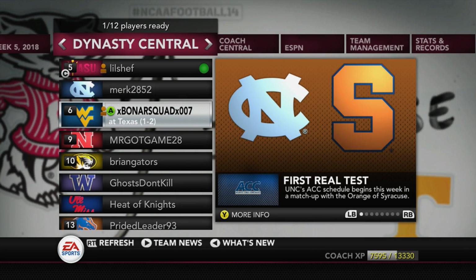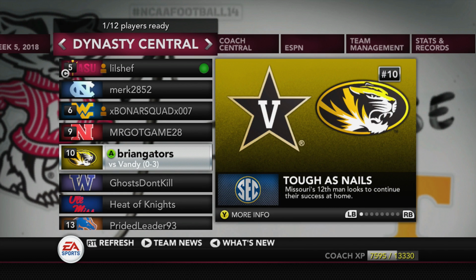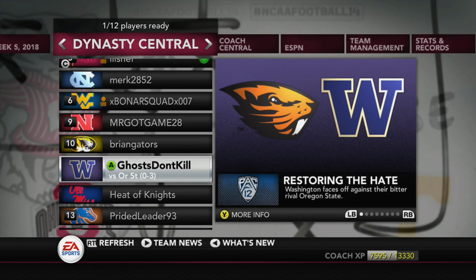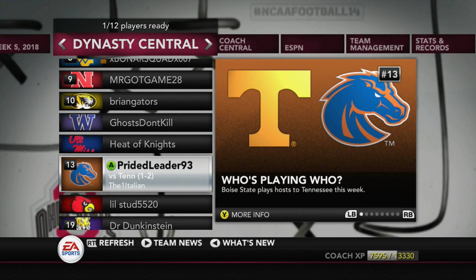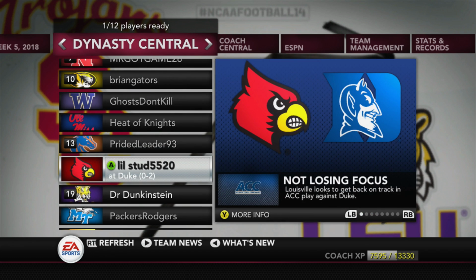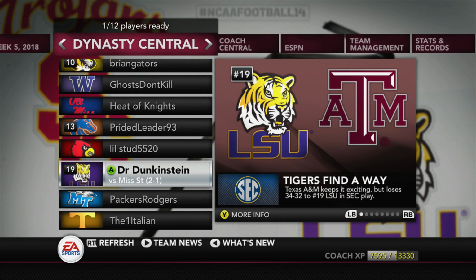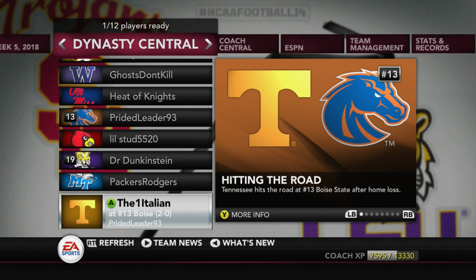NC State plays Syracuse. West Virginia plays Texas. Nebraska plays Michigan. Missouri plays Vanderbilt. Washington plays Oregon State. Ole Miss plays Alabama. Boise State playing Tennessee. That's Italian's, I think, 3rd user game. So that should be it for him. I'm pretty sure. I think he's got one more in conference, at least. But there's your video game footage right there for next week. You'll have that from him. Louisville plays Duke. LSU plays Mississippi State. Mid-Tennessee State plays North Texas. And Tennessee plays Boise State.